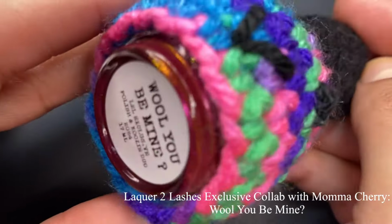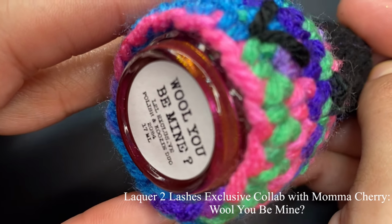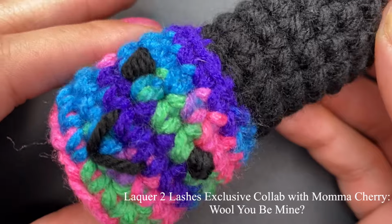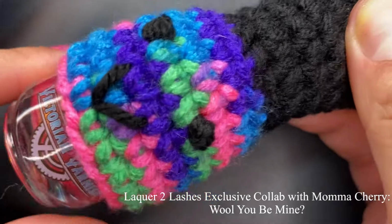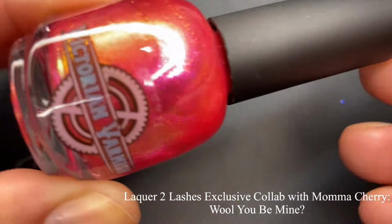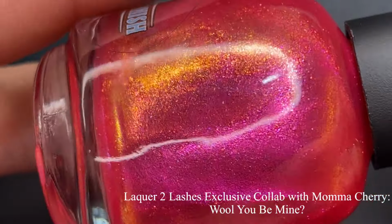I would use this as decoration on my desk or your office space. It is just so adorable. I've never seen anything like it, and it makes me so excited to see polished things in other types of form. It's just so creative. As a polish lover myself, I can't get enough. So if you can get your hands on this koozie, I definitely would get it, and of course the polish. I know you have to get them together, but I think it's totally worth it.